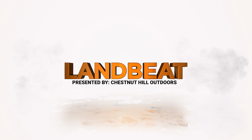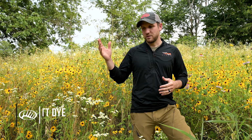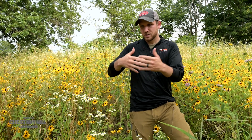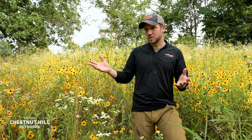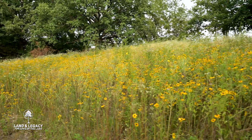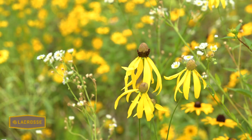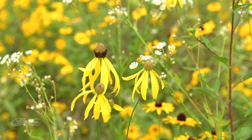All right guys, standing in a second-year pollinator planting not too far away from my house. I have the benefit of being able to look out the window and see this beautiful planting. This is just year 2 of this planting, so it is still maturing and developing. Usually it takes about 3 years to get a good established pollinator planting, but that doesn't mean you can't have success in years 1 and 2. As you can see, there's a lot of diversity in here. We've got flowering species and have had them since about mid-May here at our site.